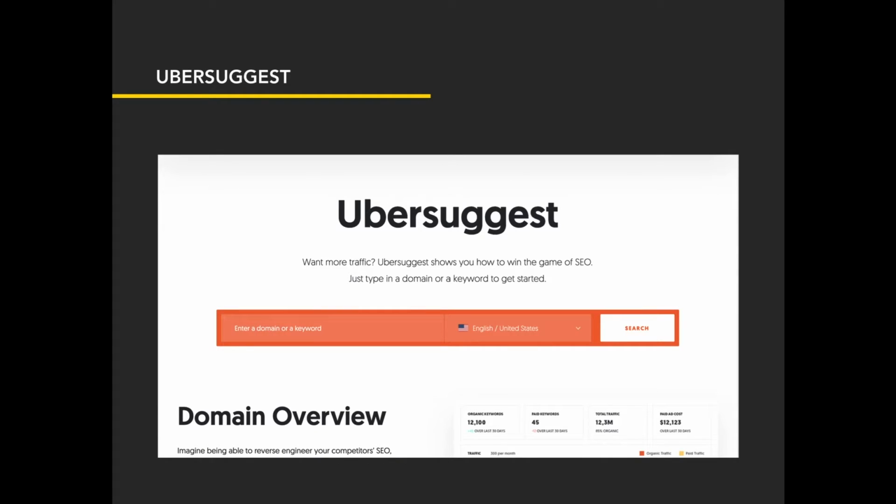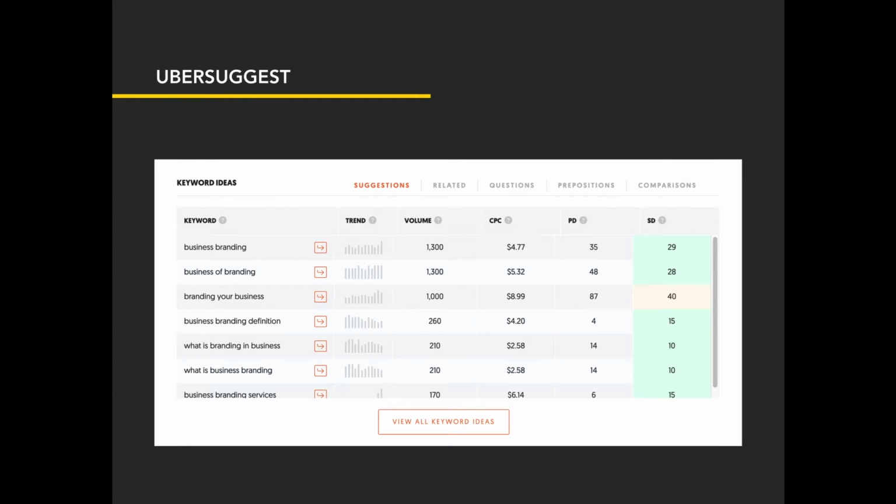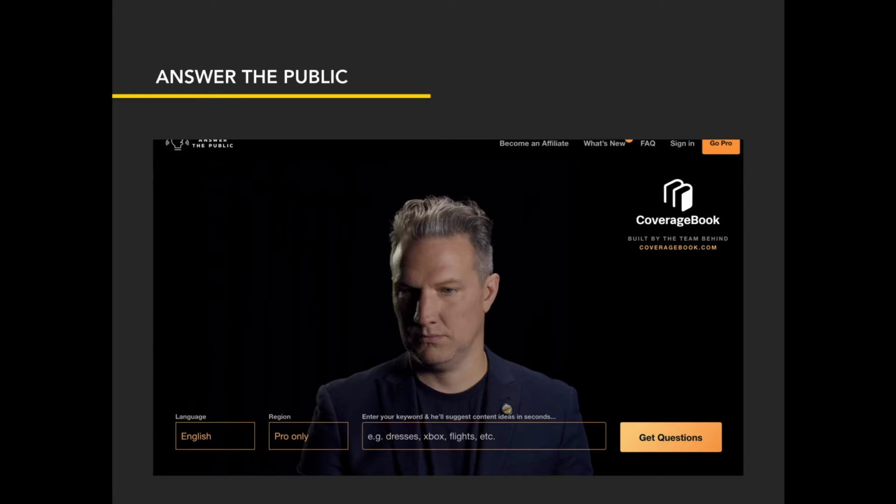Another free tool as well is Ubersuggest, very similar. Enter in a keyword. Ubersuggest will show you other similar keywords that are typed in to a certain geographic area, for example, like the United States or worldwide or the UK or whatever it may be, every month. Okay, so that's Ubersuggest, very similar.